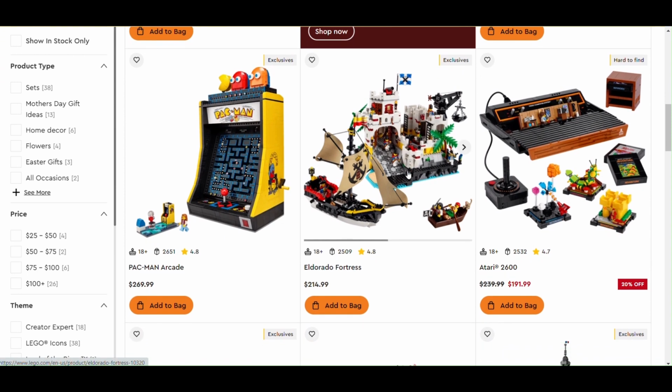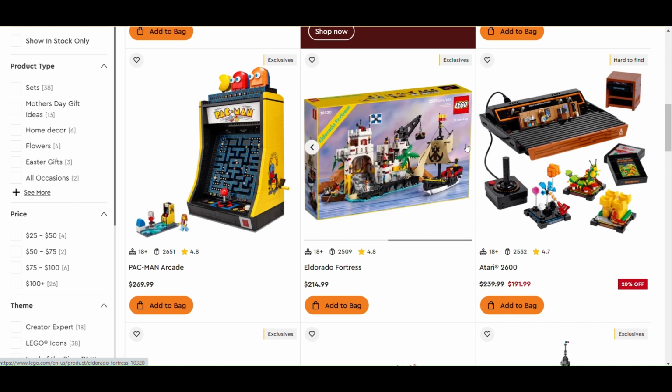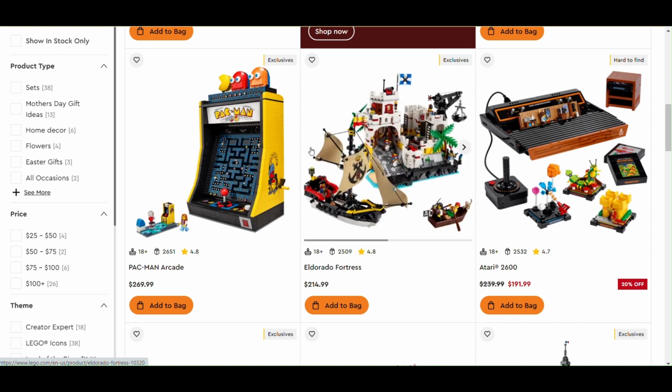El Dorado Fortress, another one from this year. I've never been a huge Pirates fan, but I know there's a massive community of LEGO Pirates fans, and this is essentially just a love letter to them from LEGO, and it looks great. I think for what it's going for, it's a great nod to classic Pirates sets, and I think it's well done. Everything that I've seen about it, the detail is great, and it looks beautiful.